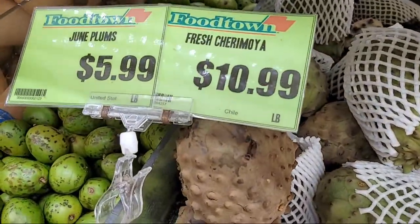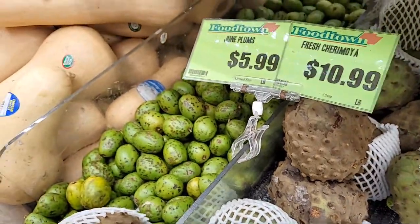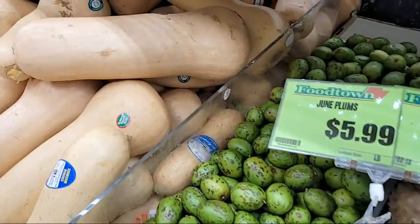June plum, guys. Look at the price of the June plum. And look how little they are. And look, my resume. This is live, Jando. This is live. Sorry, we're not actually.